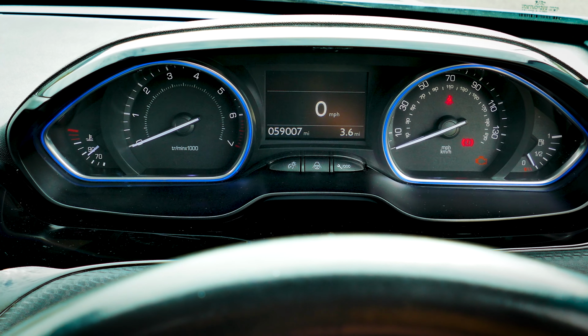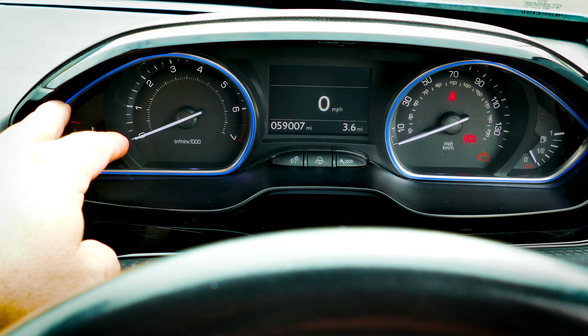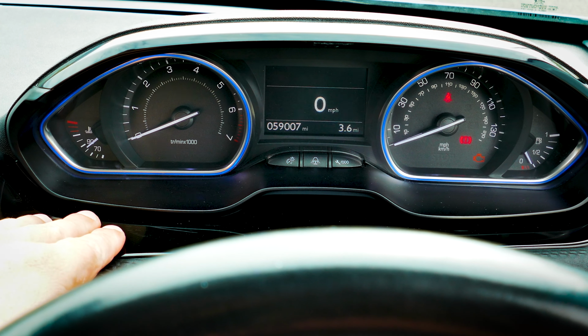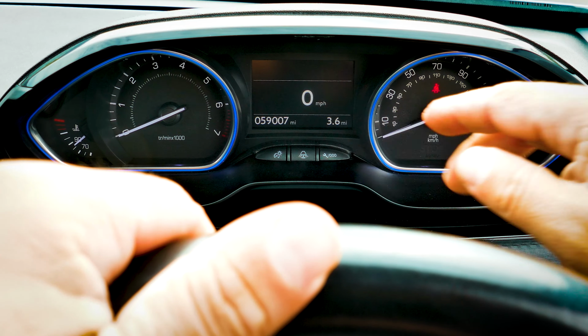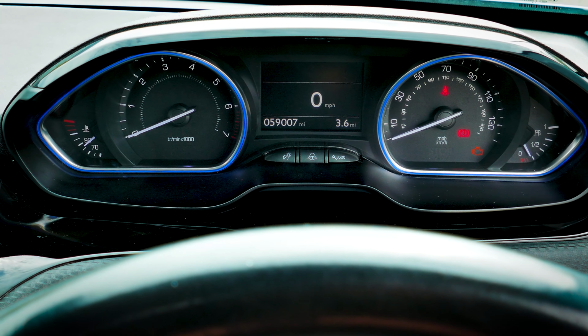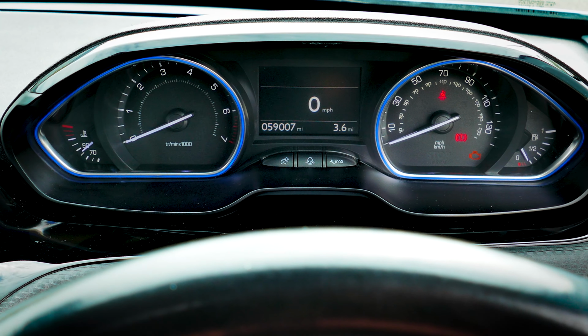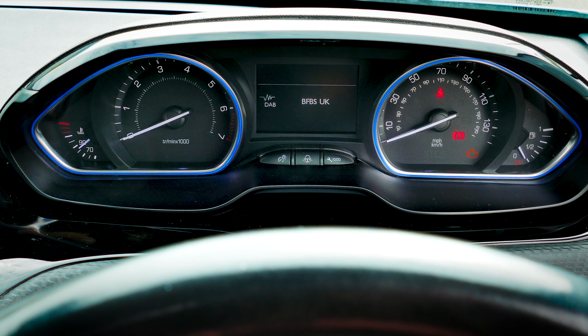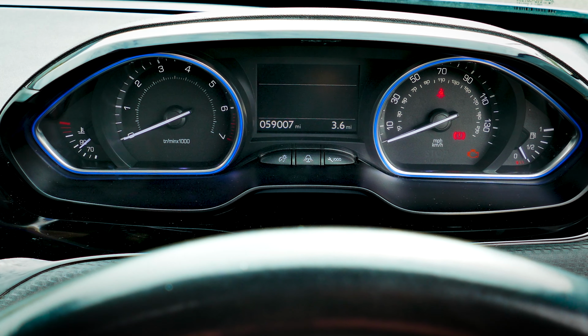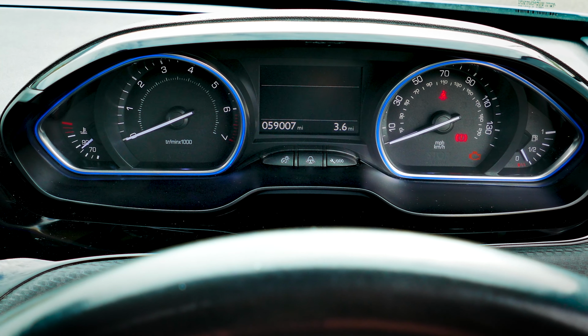The gauge cluster is quite good looking, and it has these nice blue lights over here. You can choose to turn them off from this button over here. Now, I have to tell you that the gauge cluster is pretty simple. You can see some things right in the middle of the gauge using this button over here. But more than that, you don't have a lot of options here. But I'm pretty happy that I can actually see these here. And I have to tell you that they're quite good looking.